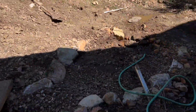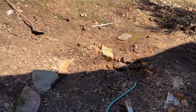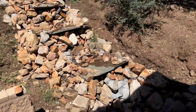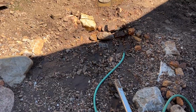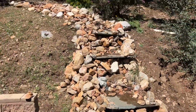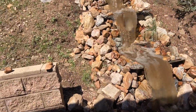I let it run for a while today, and you can see this is what it looks like dry. Turn it back on here in a second, but not too bad. Definitely looks a lot more natural down here. It's very into the hill, a little bit too much, but turned out pretty good compared to how it was earlier this morning. So let's turn it back on, and that'll be about it. I got mud on my shirt.